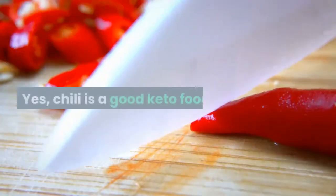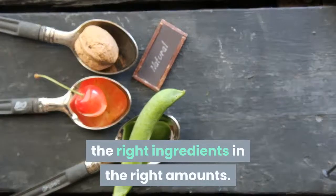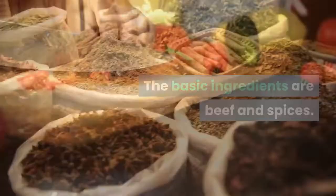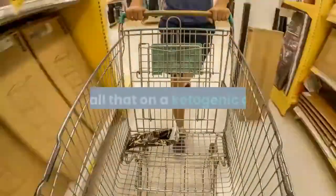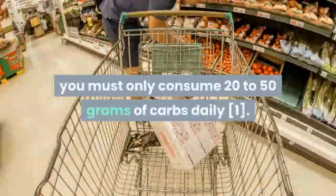Is chili okay for keto? Yes, chili is a good keto food. The secret to keeping it keto is to use the right ingredients in the right amounts. The basic ingredients are beef and spices. Everything in your chili dish has to be low carb or else it'll kick you out of ketosis. Recall that on a ketogenic diet, you must only consume 20 to 50 grams of carbs daily.